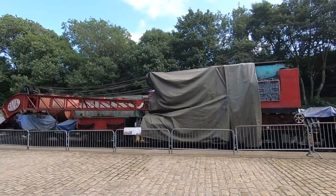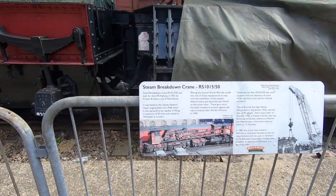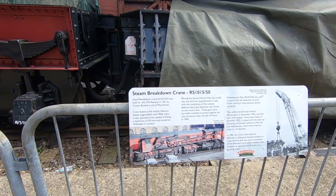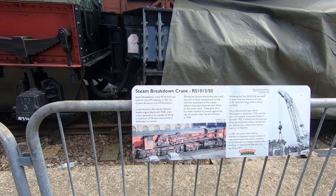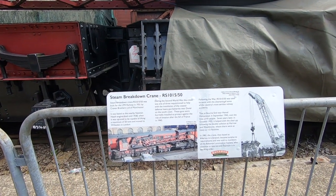Crane though, look at it. Let's have a look, Pops. A steam breakdown crane built in 1931. Newton Heath was where Manchester United were. Oh, was it? They were called Newton Heath, weren't they? Yeah.